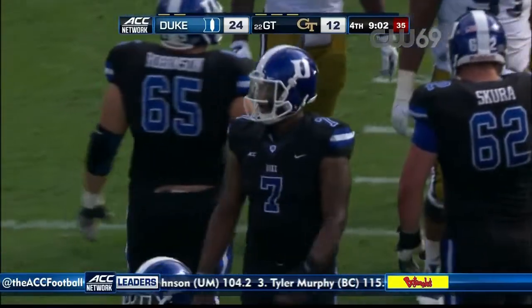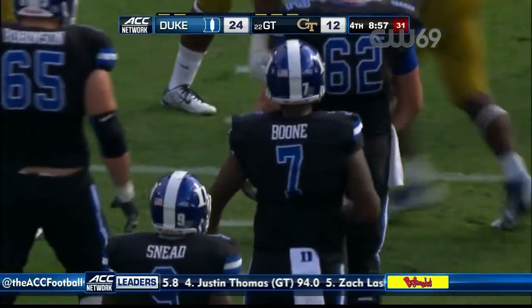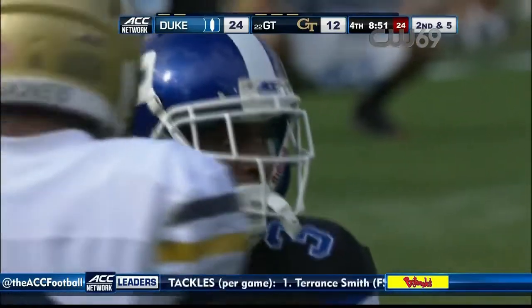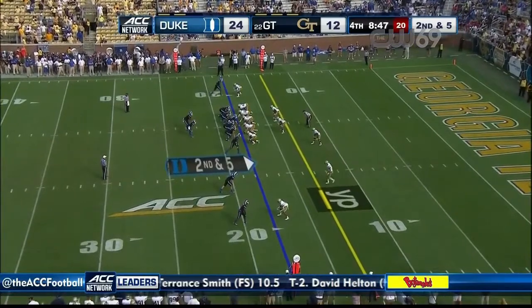The plan for Duke has been pretty simple. They've challenged Georgia Tech. Do you want to play man coverage or do you want to play zone? If you want to play zone, then you're not going to be able to get enough people in the box. If you want to play man, now you can crowd the box and stop the run.